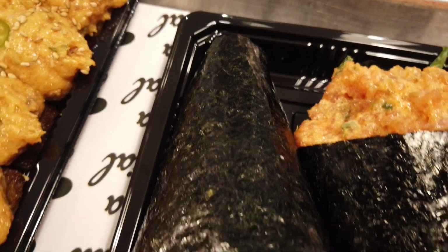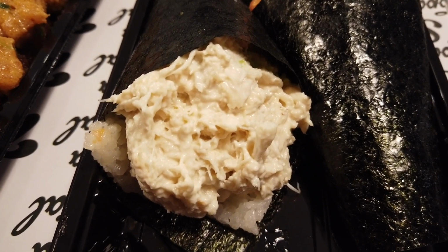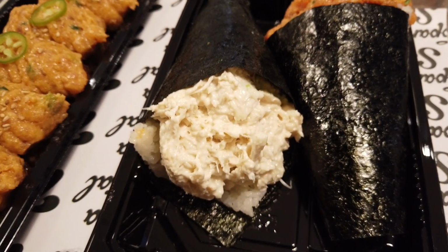Now next is the blue crab hand roll, and this is probably the best blue crab roll I've had, period. This was flawless. This was amazing. I loved everything about it. I could have eaten this all day.